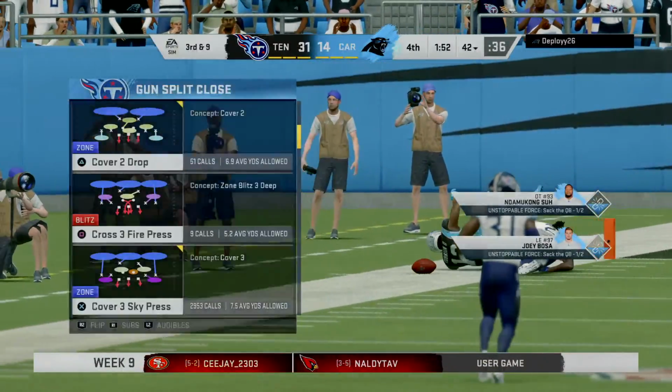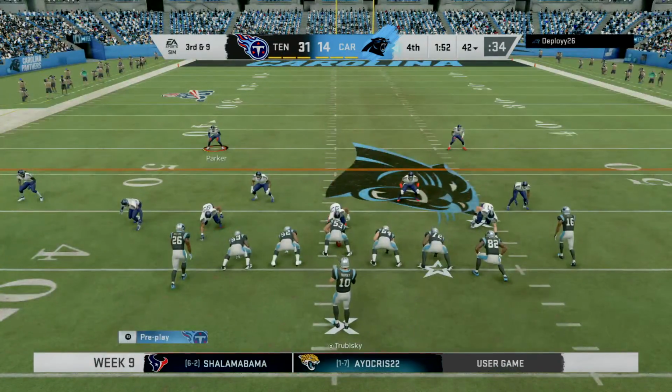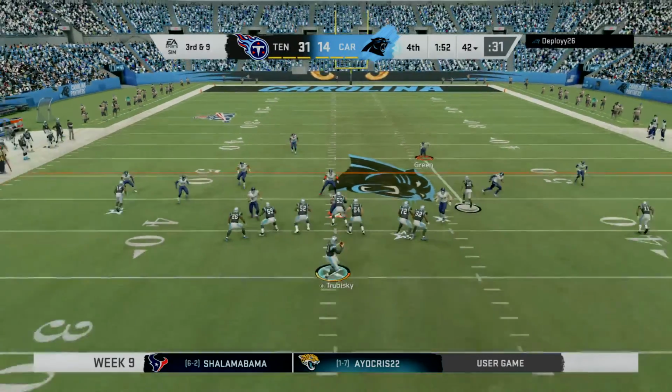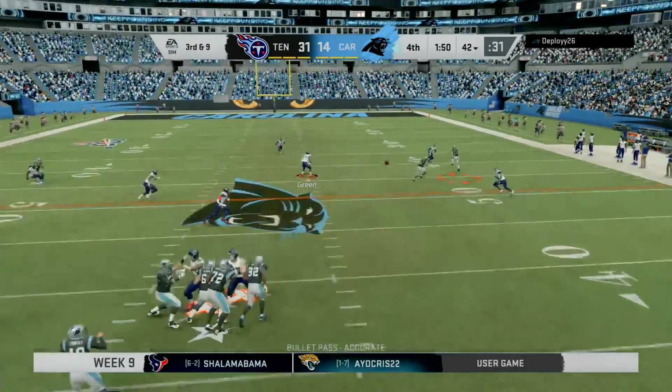Just nothing there again. He's been sacked multiple times. We've seen the interceptions, of course. He's really been through the ringer, hasn't he? And what we've seen is a defense that's well coordinated. The front and the back really.